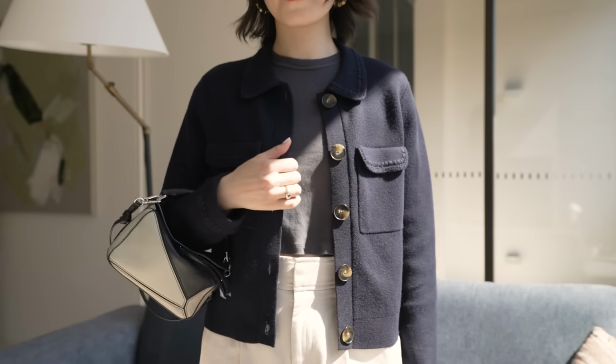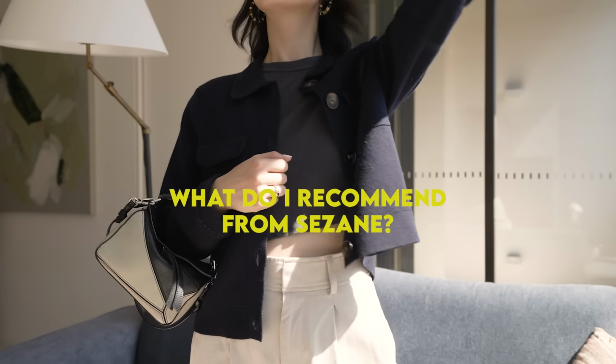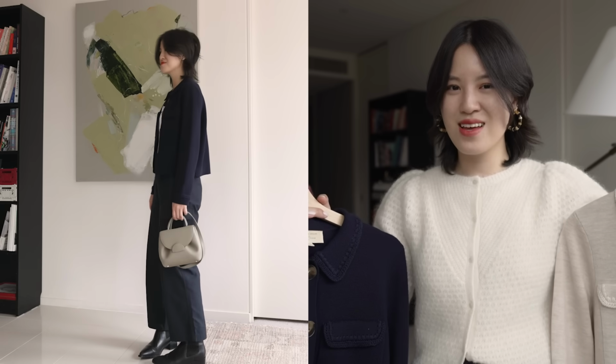From fabric to shape to the versatility, I feel like the Betty just kind of wins in all of these categories. I often get a comment on YouTube or a DM on Instagram asking what I recommend from Sezane for someone who's making their first purchase. And for me, it's always just the Betty. It's probably the best quality, most versatile piece I own from them.